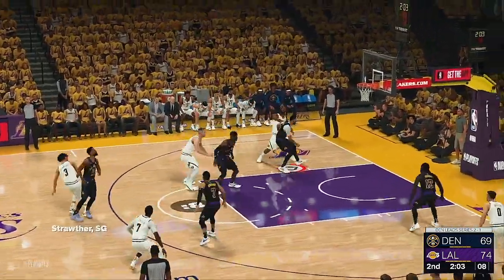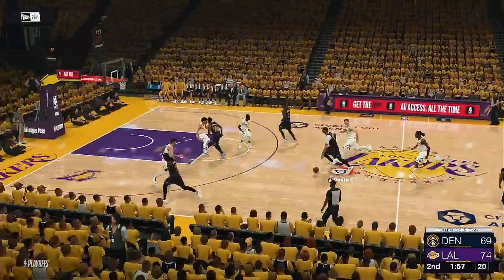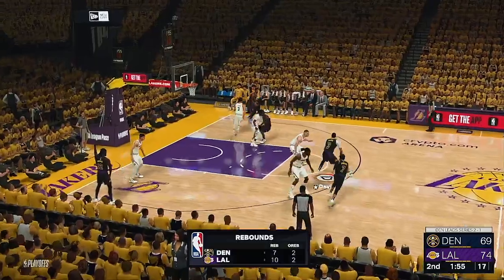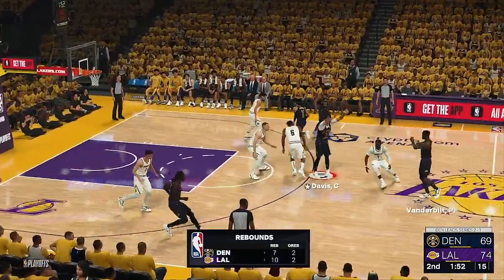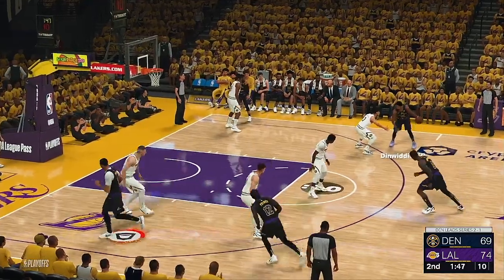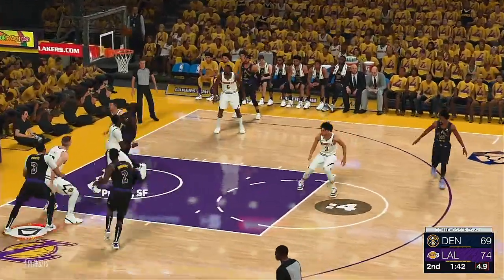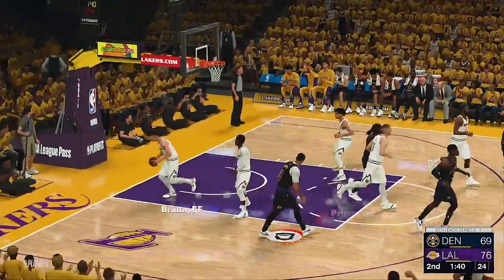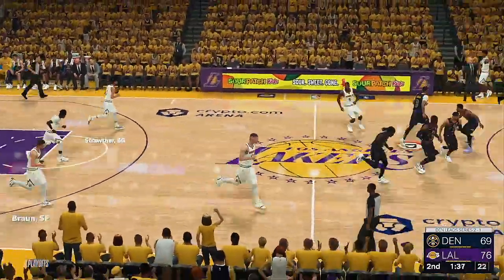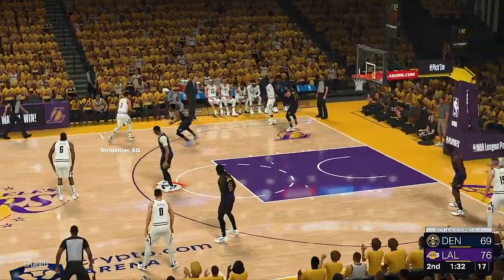Pass to Strother. Lets the three fly. Rebound collected by Anthony Davis. The battle of the boards has been something to watch. And here is Vanderbilt. Defended by Jackson. Dinwiddie outside. Six on the shot clock. Yep, that one's good. Now it's a 7-point Laker lead. These defenders really need to man up, particularly in the lane.